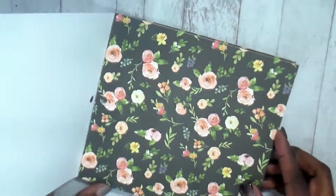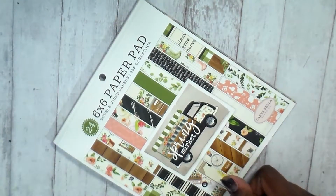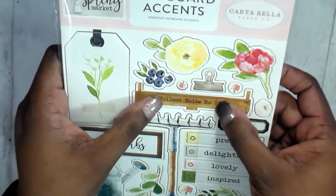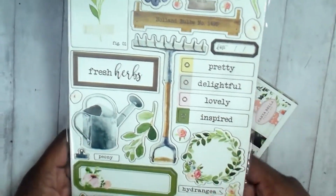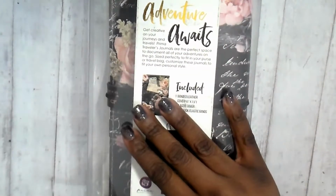I just love the mixture of the color tones in this set. It's girly, but it's not overly pinky frou frou. But I am in love with it. I like it a lot. And then here's some of the chipboard pieces. I love how they have that. To me, it looks like a shelf. And then you got the different pieces. This is the little side thing I got.